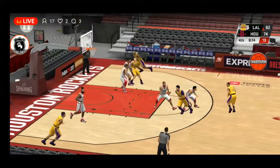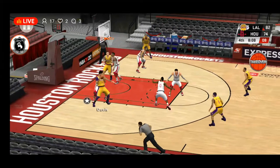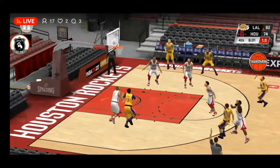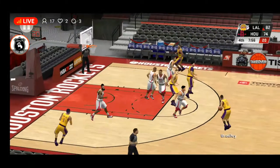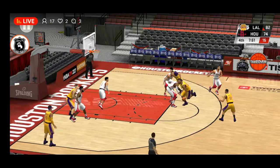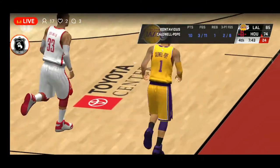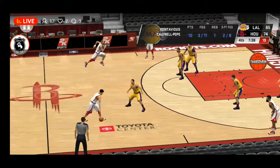Pass to Caldwell Pope. Now here's Davis. 5 to shoot. Here's Caldwell Pope. Lets it go with a 3. Russell Westbrook with the rebound. Kicks it out to Bradley. Back to Davis. There's the screen. Now LeBron. Here's Caldwell Pope. Good, and the assist goes to LeBron. And that's another assist for a team that is putting on a clinic on how to share the ball.